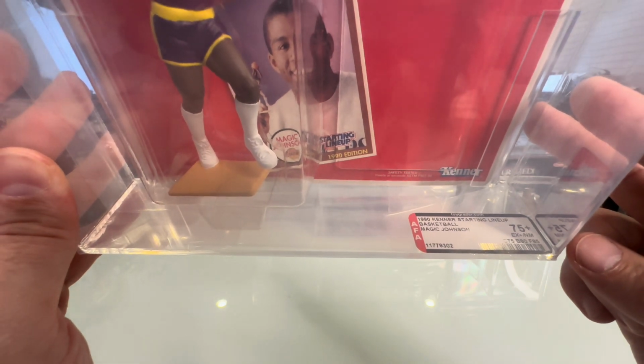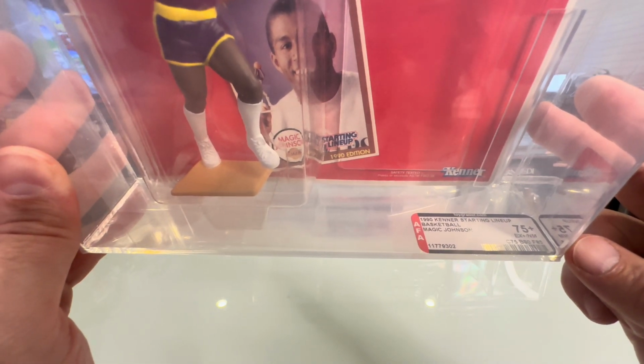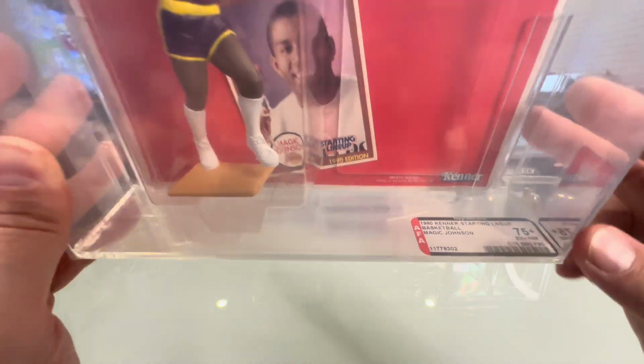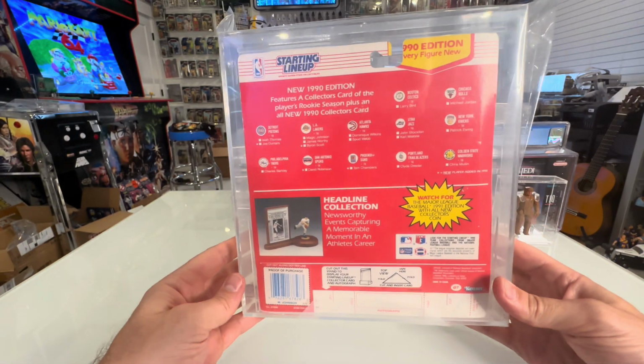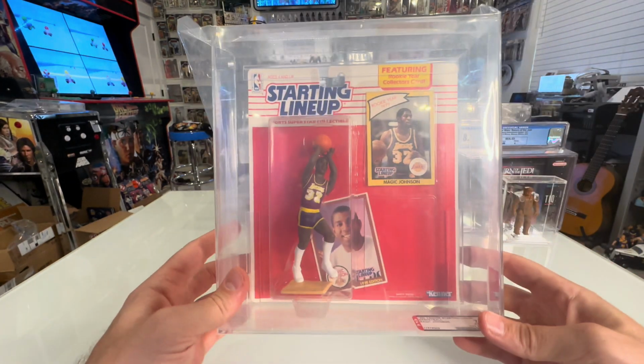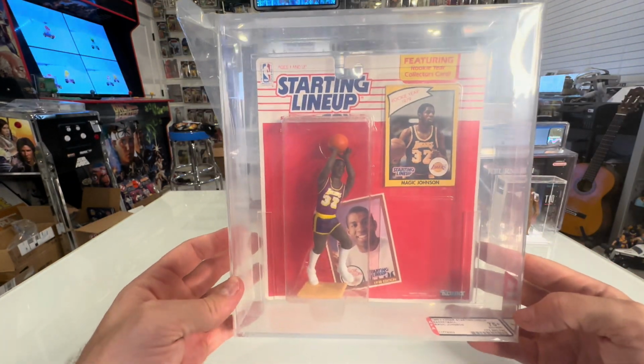Basketball, Magic Johnson. I don't know why they have to put basketball. Magic Johnson didn't play any other sports. But the card got a 75, blister got an 80, and the figure got an 85. And there's the back of that. Again, I still have it in the wrap. I just got this actually about a month ago, and I just haven't taken it out yet.